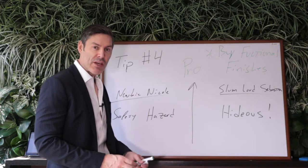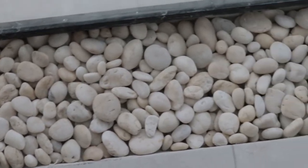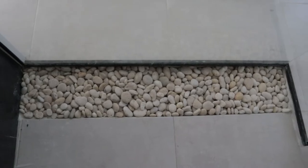So what we ended up doing is we put in loose river rock so you could take it out, clean it, and then put the river rock back in.